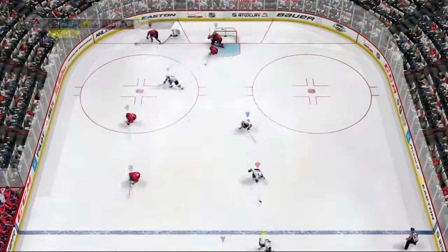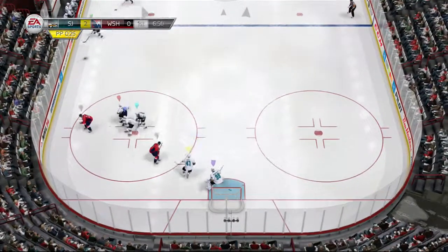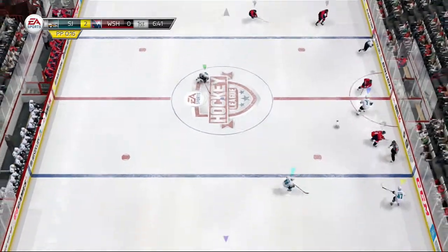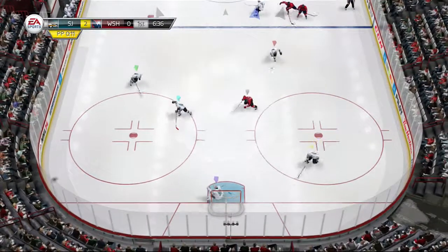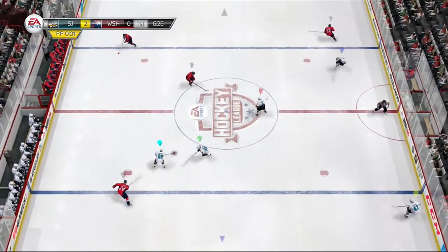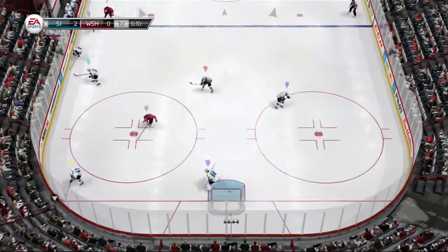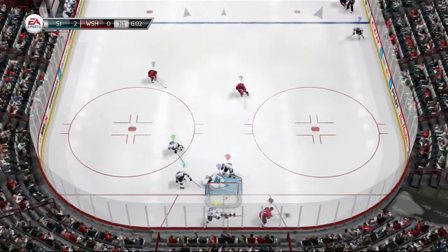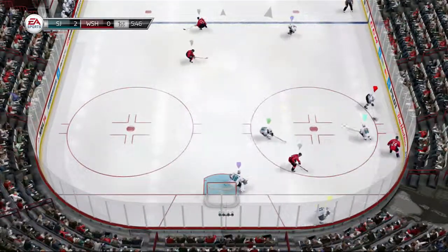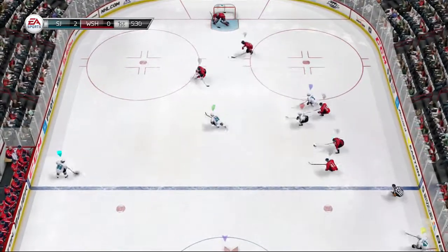2-on-1. Receives that one on the wing. Nice pass as they go tic-tac. Gets that puck into the offensive corner. Brandon. Center ice poke check. We'll move it away. Be careful here. Handles that in front of his own net with pressure. He'll carry it now. He's got it on the stick. Moves it into the zone.